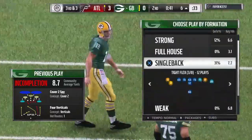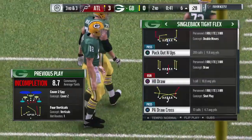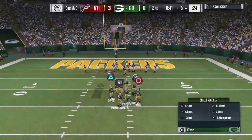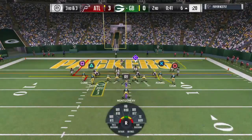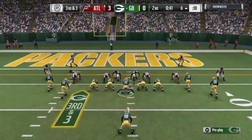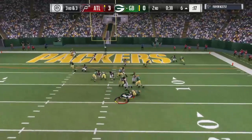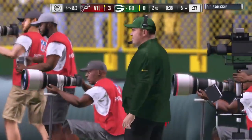After all the preparation, all the practice, a play like that will absolutely break your heart. They had everything they wanted, just unable to complete it. In the end zone, a big-time drop. Well, they brought in an extra defensive back here, so probably not expecting a run on 3rd and 3. A good call. And he takes a shot on the release as this will be incomplete.